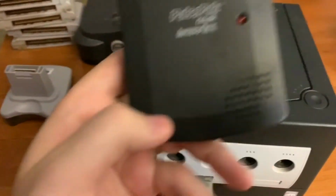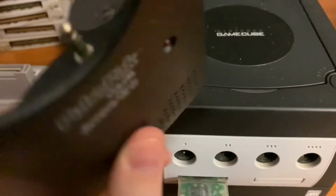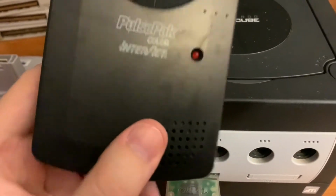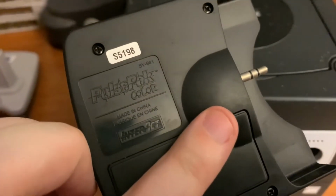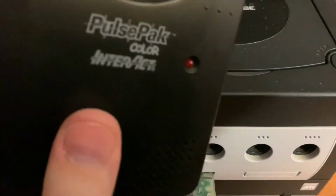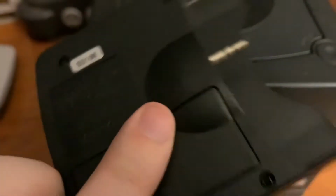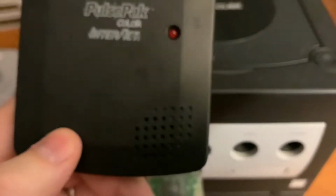Before I continue, in the box I saw this. It was a Pulse Pack Color for the Game Boy Color. I'm guessing it's a rumble accessory. I'm not even sure what the hell this is. Pulse Pack. Maybe it makes it louder or something, since it plugs into the headphone jack. So yeah, that's cool.